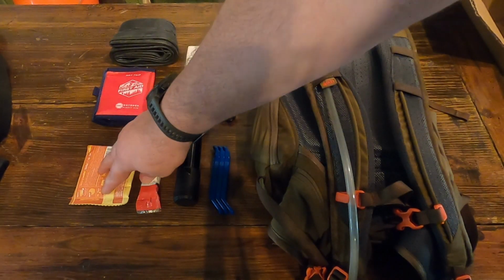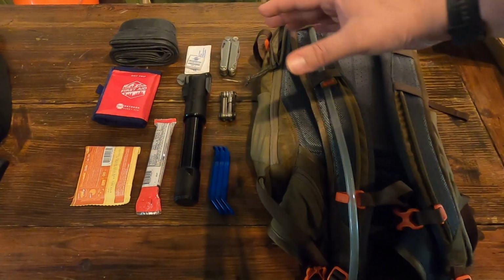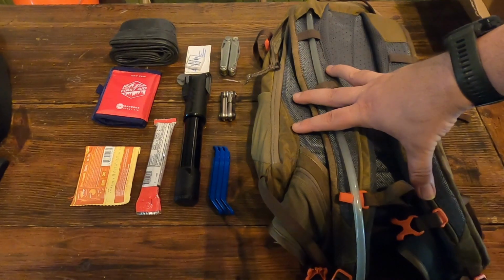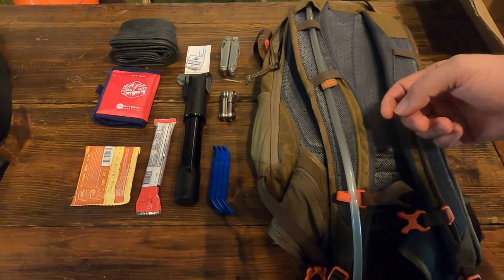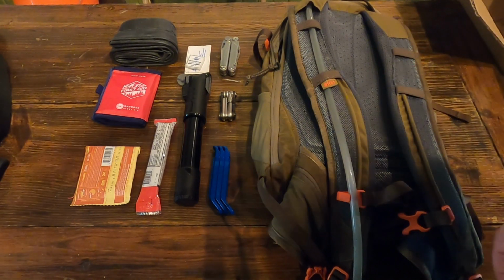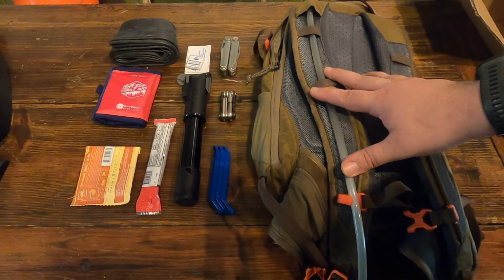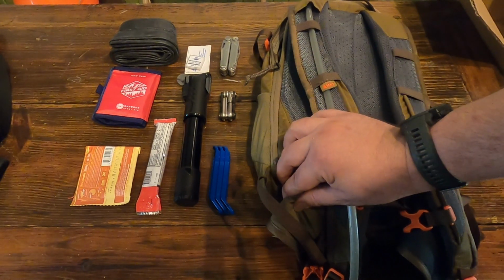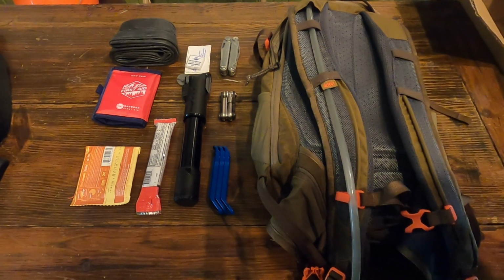I also make sure to bring plenty of snacks and a first aid kit as well. Another neat tool to have, which I didn't have in my bag right now, is zip ties. Duct tape can come in handy if you need to make any quick repairs, or if any of your cables come loose, zip ties are great for that. If it's going to rain, you might also bring some rain gear with you. Sometimes I'll also have a compass and a map of the area I'm at just to help me out with navigation.